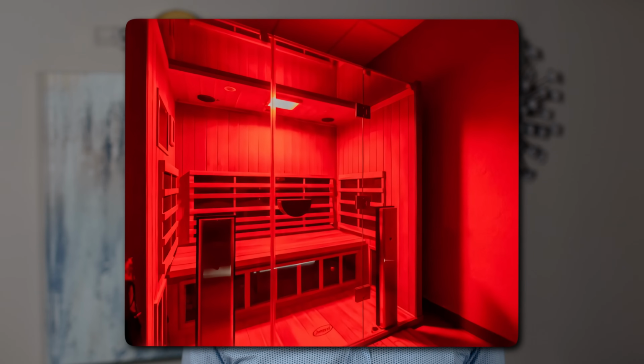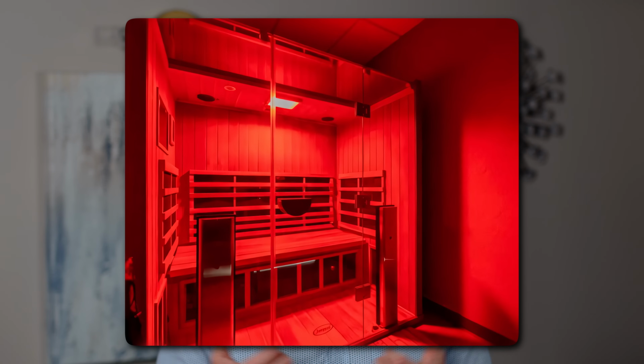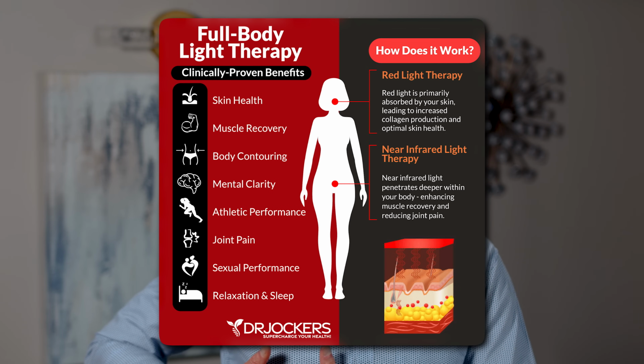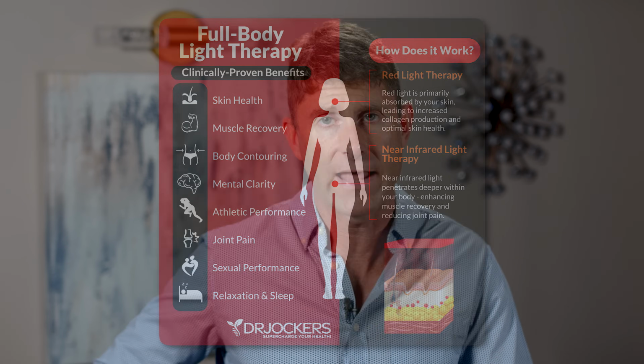Doing things like infrared sauna can be really helpful. Doing things like, for example, red and infrared light therapy can be really helpful, especially if you target it right over that liver gallbladder area. That infrared will get in and start to help heal and regenerate those liver cells, start improving overall bile flow. So that can be really, really helpful and really supportive as well.